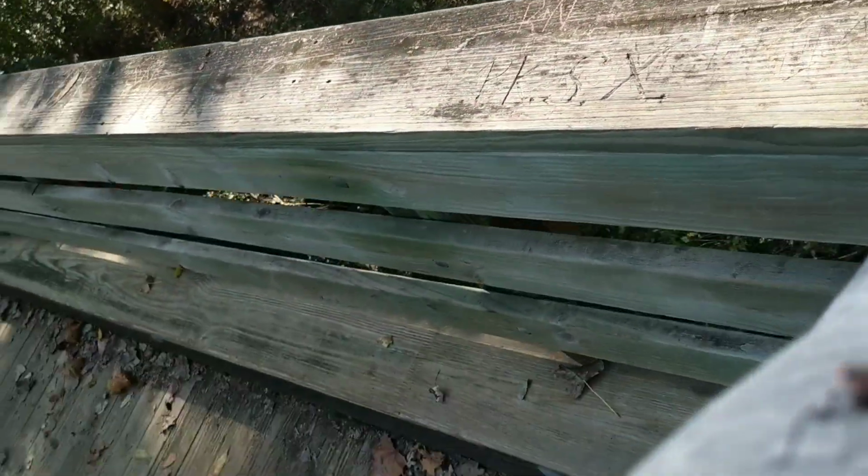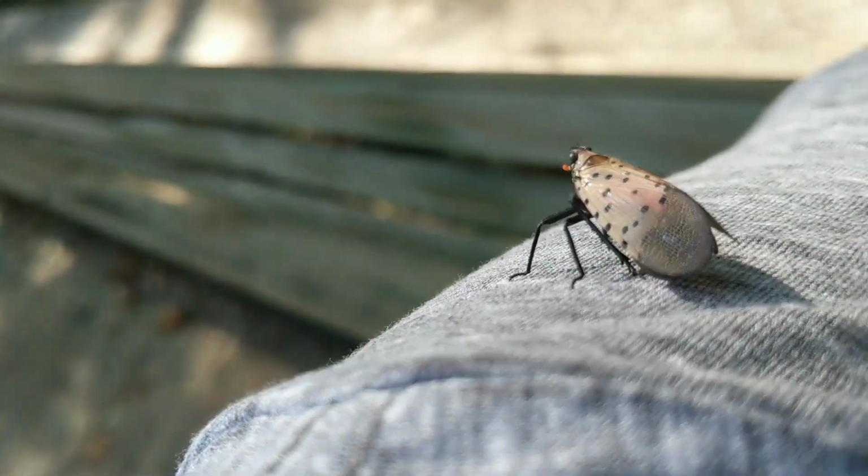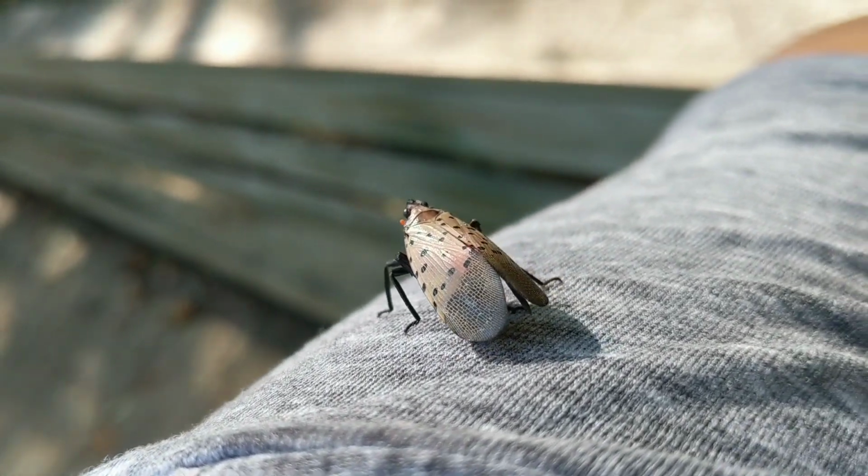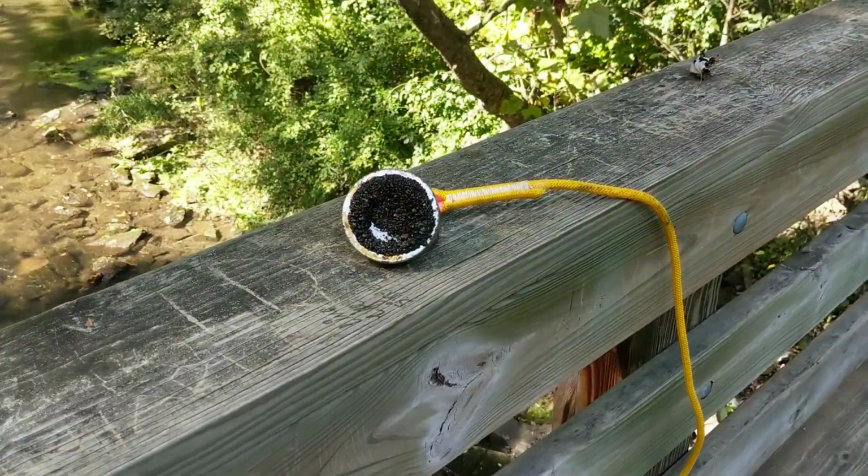Holy gee. No, it's one of these buggers. Let me see if I can get that on my shoulder there. Is it on there? Oh, right there it is. It's a lanternfly. They're an invasive species and they like to land on you and drink your blood and you become a werewolf afterwards.